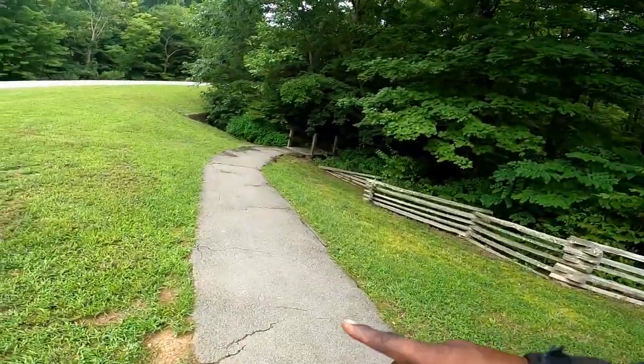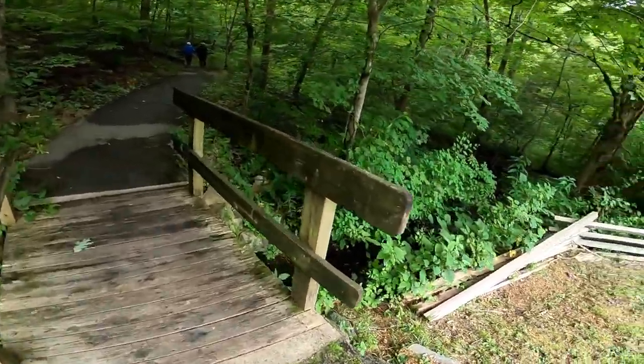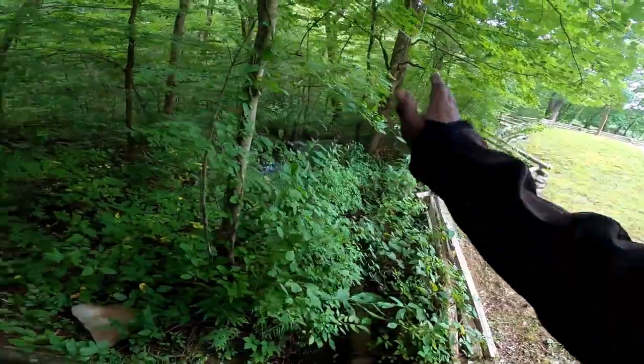Forever. But we're gonna get to this waterfall and bring that to you. Looks like an easy path that we're gonna be walking. Footbridge here, and a little creek. We can hear the falls, but we can't see them yet.